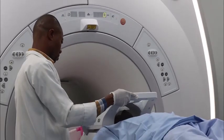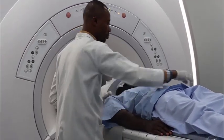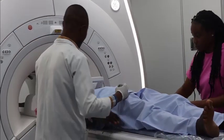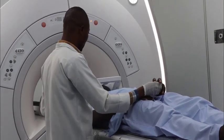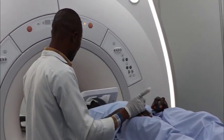Sometimes in radiology we hear they deal with radiation. This one makes use of what we call non-ionizing radiation. It doesn't make use of ionizing radiation like X-ray, CT scan and mammography. This one makes use of magnetic field and radio wave. This is the buzzer. In case you need my attention, if you are feeling uncomfortable or anything, just press this buzzer. I'll speak with you inside there.